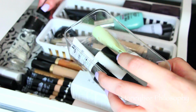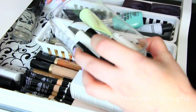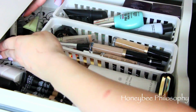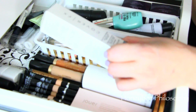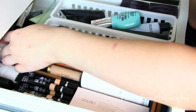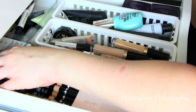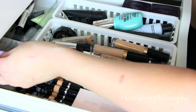I also have a backup setting mist. This is the Spackle Mist from Laura Mercier. I haven't tried that out yet because I'm still trying to work through my other ones that I have open. Then in the back, I do have a mattifying primer from Cover FX. I love this primer, and I'm currently using, like I said, the Makeup Forever one, so I don't want to open that just yet, but I do love it.